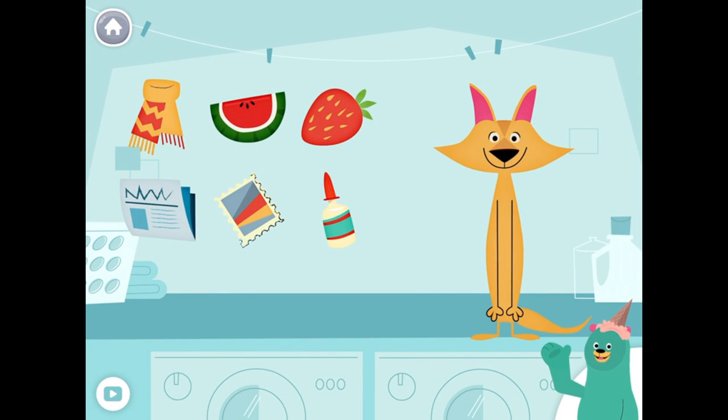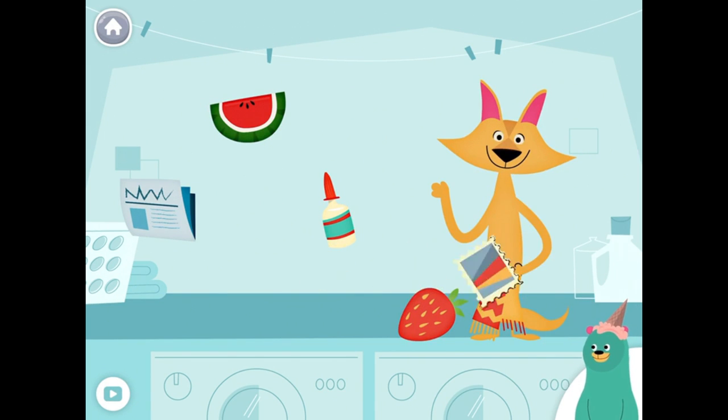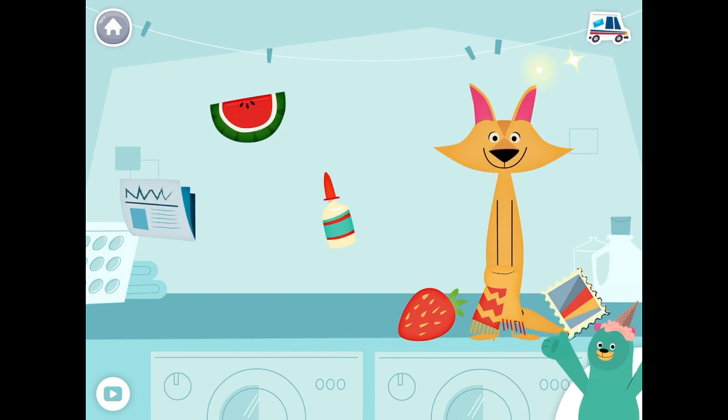Give all the things that start with the s sound to Sandy. Scarf, strawberry, stamp. Yay! You found them!